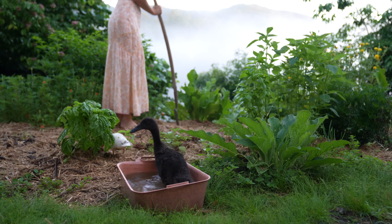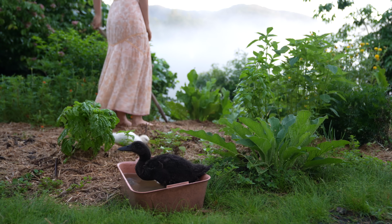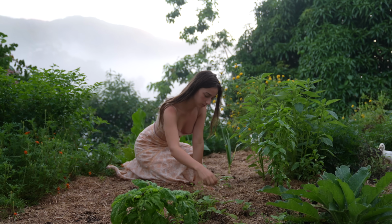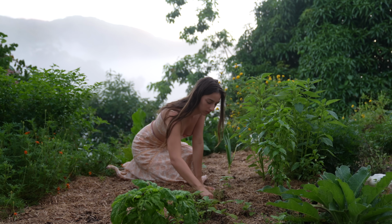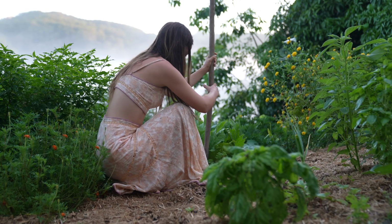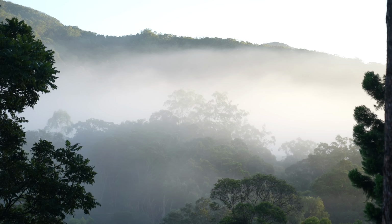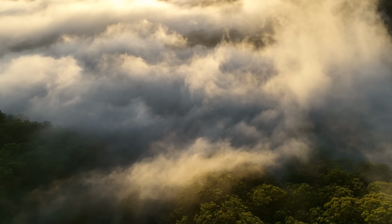I garden with the little ducklings playing at my feet and learning to collect bugs. It's such a beautiful thing to see them learn to forage for food, but they're getting pretty big and all of a sudden now they've begun to learn how to forage veggies too. As the sun slowly rises above the tall mountains, the mist disperses and dances between the trees.